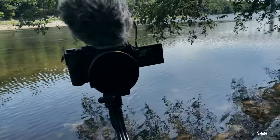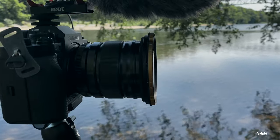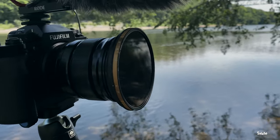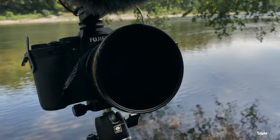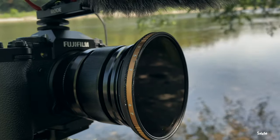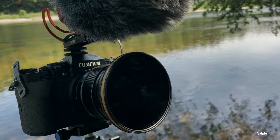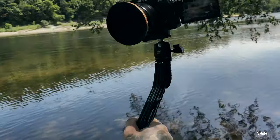I got the Switch Pod, X-T4, Rode VideoMic, Fuji 16mm f1.4, PolarPro Peter McKinnon Edition Variable ND, which I did drop the other day. The glass is completely fine. Right there, bent a little bit, so I had to take pliers and bend it back. But all is well now, still works perfectly fine. So this is the setup we're rocking with today.